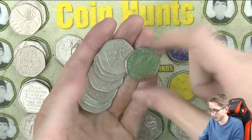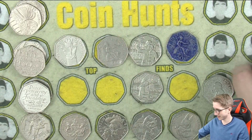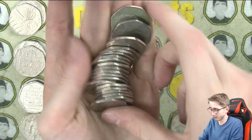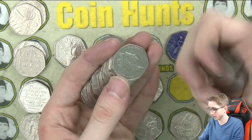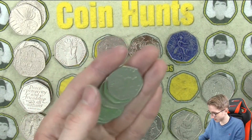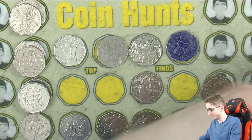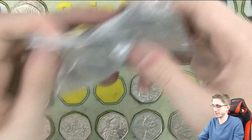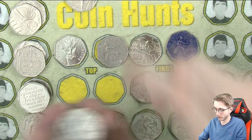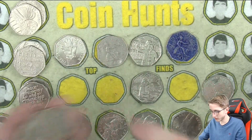Whoops. And diversity again. I said loads of them now. Sets. And nothing there. Oops. How many bags left? 5 bags left or so. Something like that. Team GB 2016. It's not quite the Olympic that we're actually looking for. And Victoria Cross medals 2006.